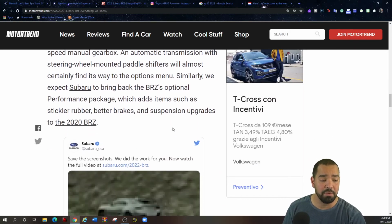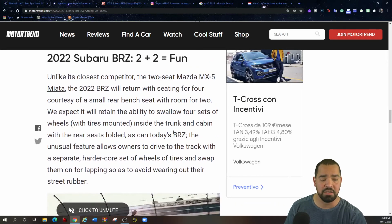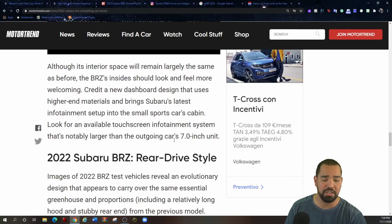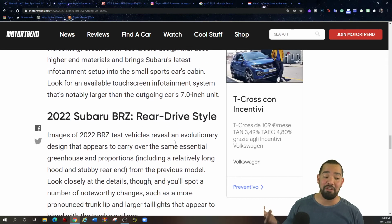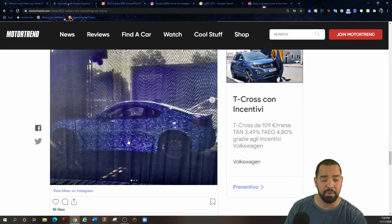This vehicle is supposed to stay below $29,000. Basically the same 2+2 is going to be the hardest contender to the Miata. Rear-wheel drive with the 6-speed manual transmission, and also some details from the previous generation.